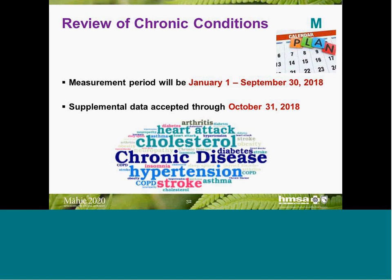Okay, review of chronic conditions. This year, keep in mind the measurement period will be ending September 30th. You will not have until the end of the year. However, we will still accept supplemental data through October 31st, and you will still have that 30-day claim run out for your RCCs.